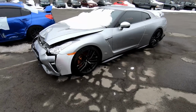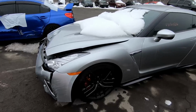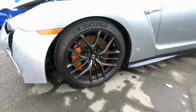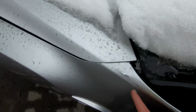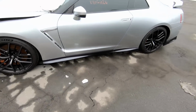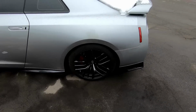The suspension around the entire car looks decent, no damage there. The wheels aren't even curb rashed, so whoever owned it definitely knew how to drive. Fender survived. Up here there's some minor damage, but that's going to be repaired. These are crazy expensive fenders. Door is good. Rear quarter panel and rear wheel are good as well.